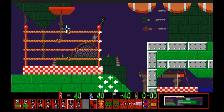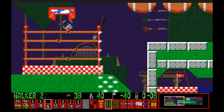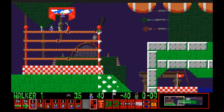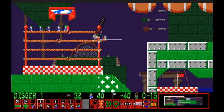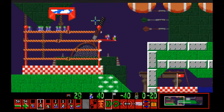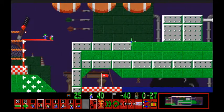But the thing is, I also like the idea of if we bash and they all fall down here, and if we can get a lemming down this way, that'll be pretty fun. Okay. Oh wait, we don't need to save the fencer for... Well, we actually would. Okay. How about if we send a climber earlier? That's all of our platformers, though.